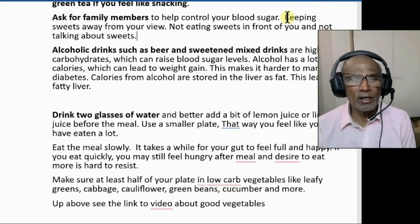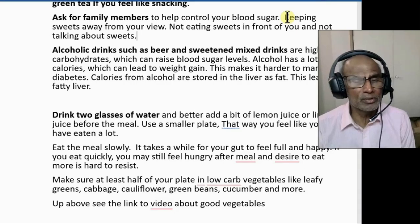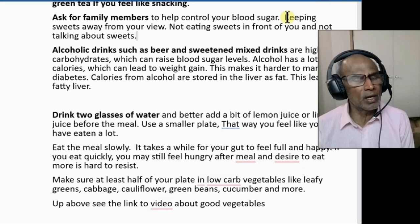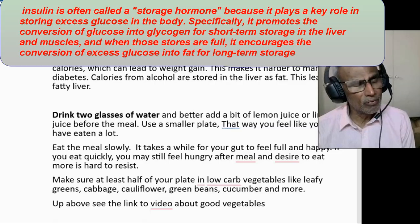And the other thing is, tell them not to eat those things in front of you, because when you see them eating, it becomes difficult for you to control it. That's human nature. When we see someone else eating, that's when we remember that we should eat something, whether it's sweet or not. If you've finished eating or not, your family's cooperation is very important. I would say, tell them in a way that they understand.